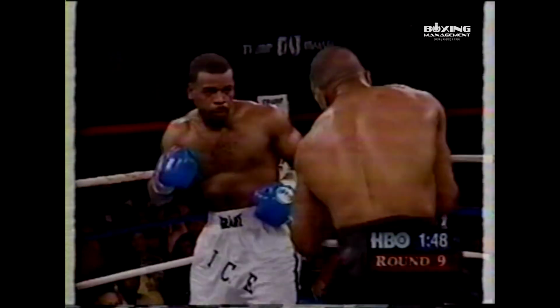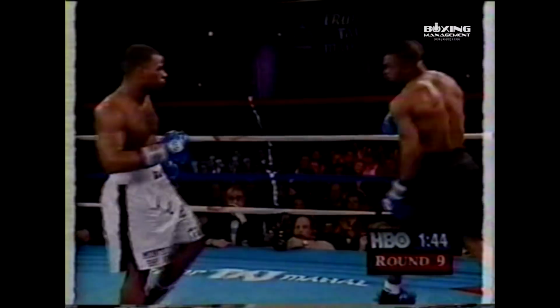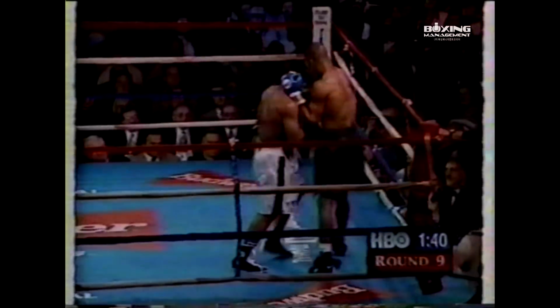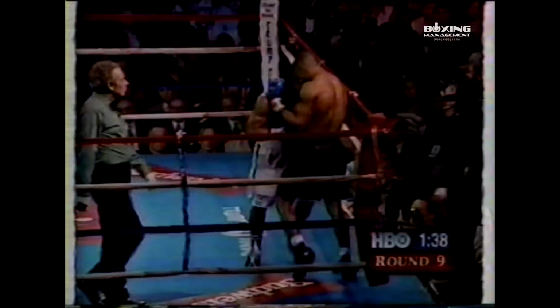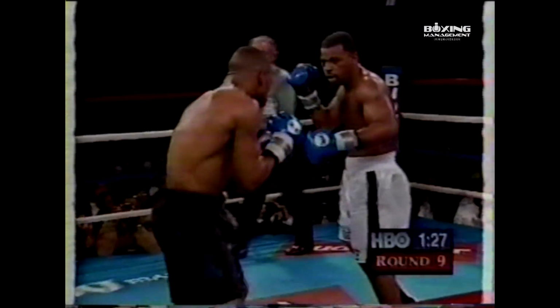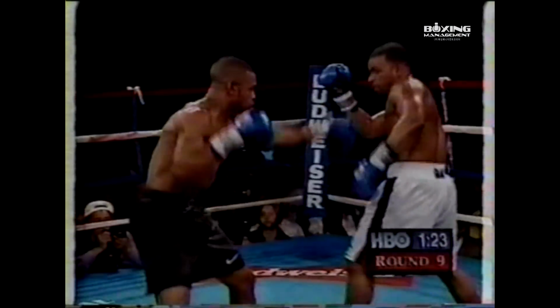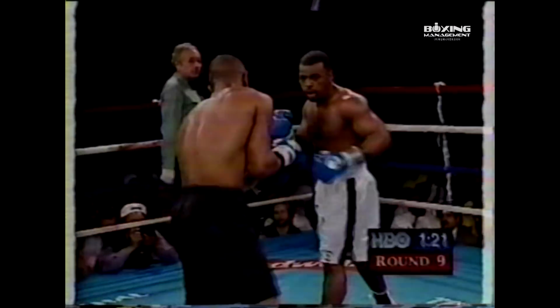Montel just goes back to waiting patiently for him at the center of the ring and waits for Jones to back up into the corners where Montel has done so much of his damage. There it is. Jones goes to the ropes. Montel goes to the body. This is not a case of Montel Griffin forcing Roy Jones into the ropes and the corners. Jones is going there himself. And that's why I said if I was in the corner, I'd tell him stay away from the ropes.